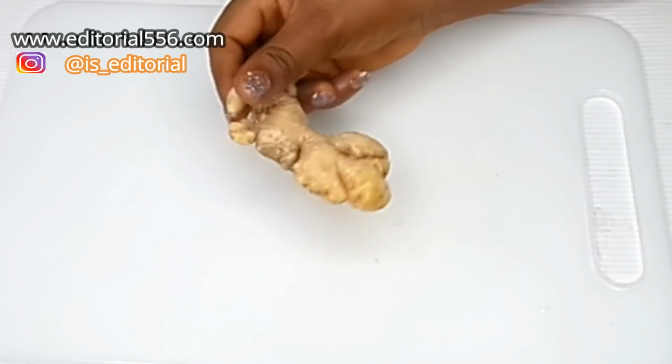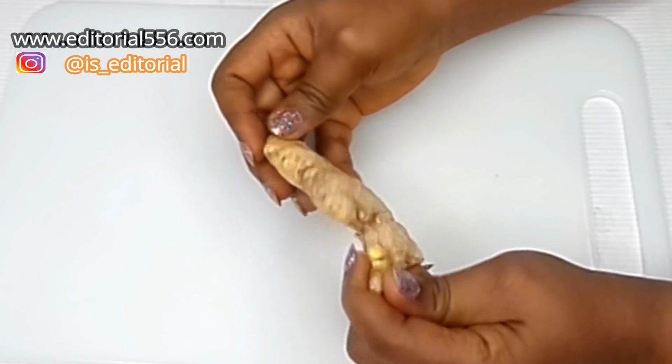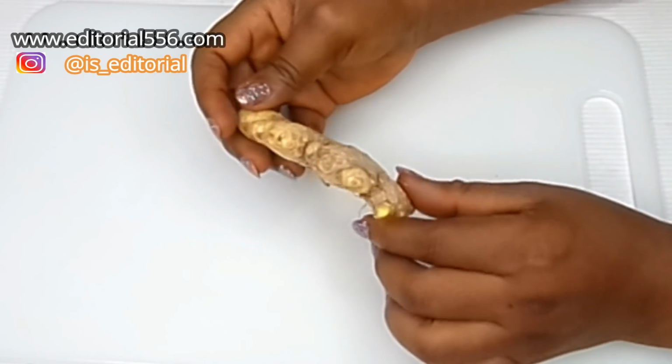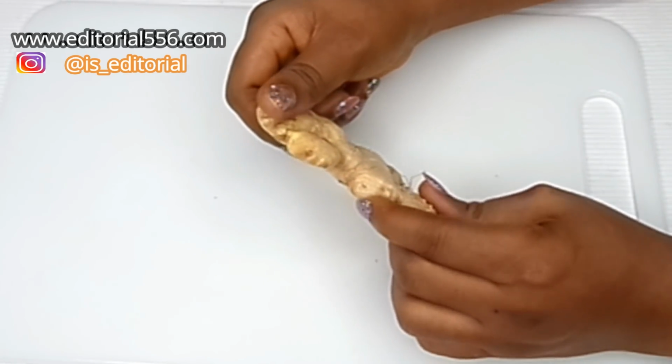And then we're going to be making use of ginger. Ginger is a great root that works in getting rid of nauseousness. It also gets rid of cold, cough, catarrh, and it also would be very beneficial when used with other natural remedies to remove belly fat.